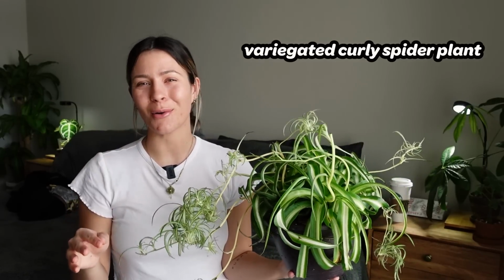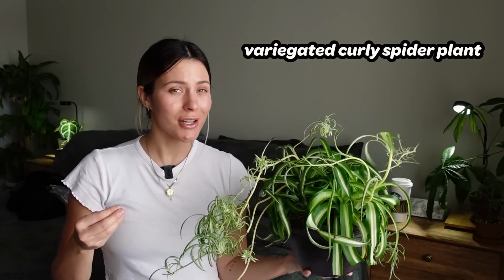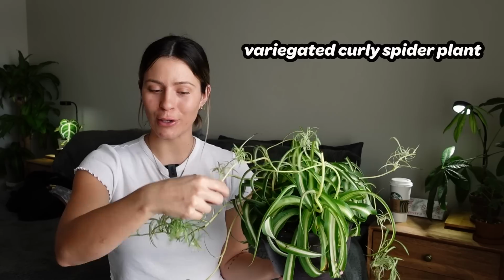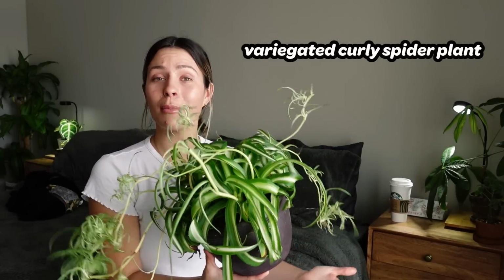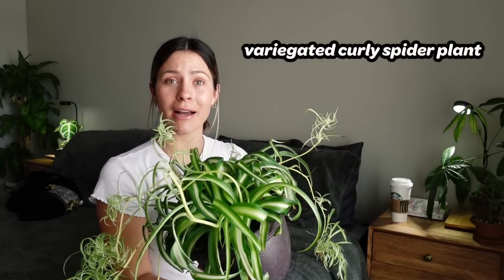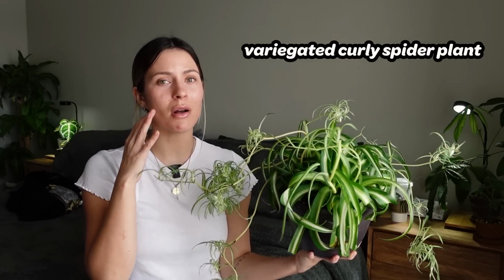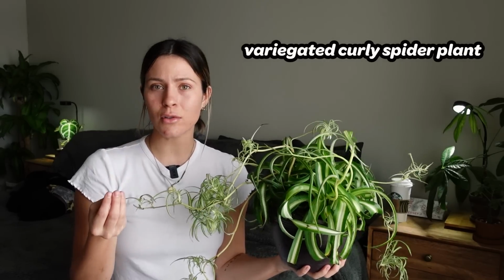That's part of the reason why I don't want to repot it, because if these are a little bit root bound, established in a pot, then they do push out babies a little bit more freely. So just a little tip there, if you want your spider plant to put out babies, keep it in a more compact pot. The mother plant itself is just a little bit, I don't even want to say boring, because it's totally not boring, but it doesn't stand out super much to me.